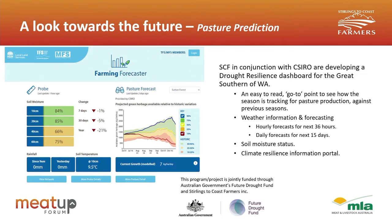At the end of the day, what we want to do is provide growers in the Great Southern objective data which they can implement for on-farm management decisions. So you probably don't need to use it this year to tell you whether you need to look at implementing a summer crop, but if you're on a questionable year, you can certainly use it.